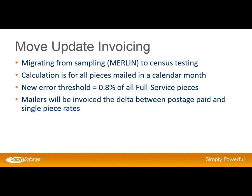And if you have move update errors that are over 0.8%, and this is just for your full service pieces, then you would be assessed for that move update compliance issue. Now, the one thing that they will get you on is, previously you would just have that 7-cent charge per piece over the threshold. Now, what will happen is the difference between your error and the error threshold, if you're over 0.8%, anything over 0.8%, those pieces will actually bump up to a single piece rate. So you'll actually have a pretty significant jump in the postage for those pieces.